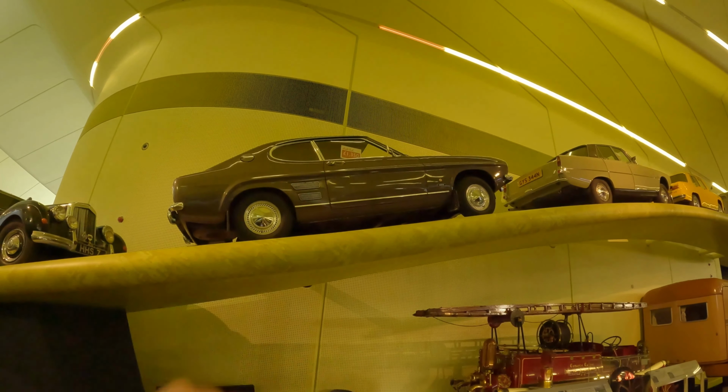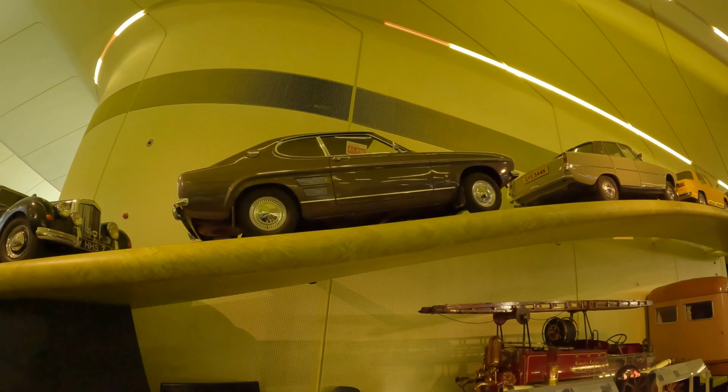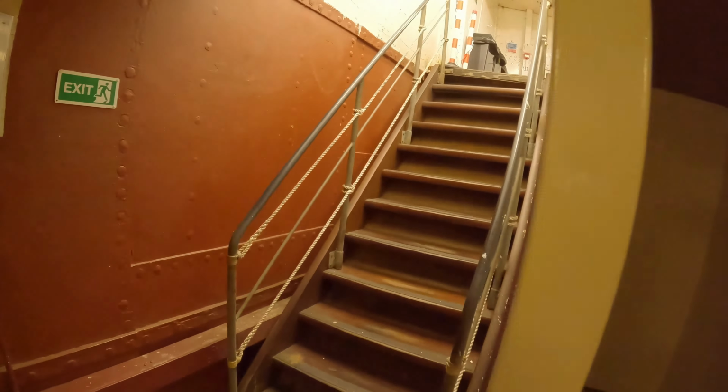Imagine if you really could get a Ford Capri for £1,350. We are coming right down to the bottom of the boat now. We are down way below water level. Whoops.